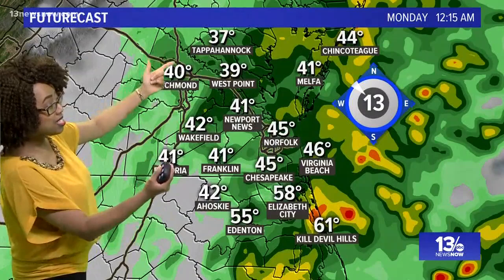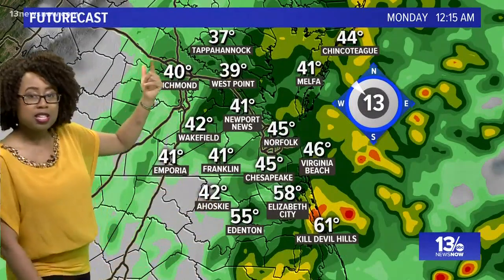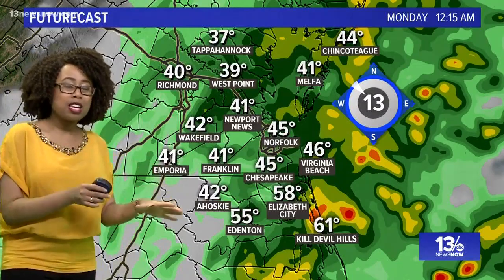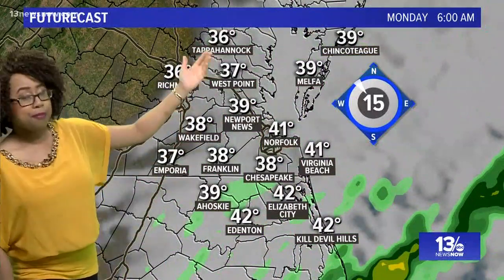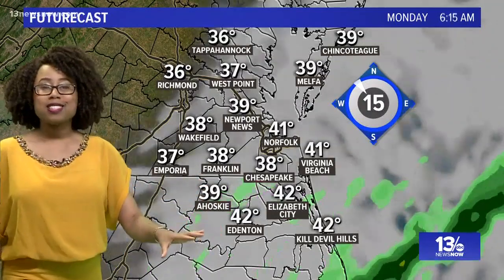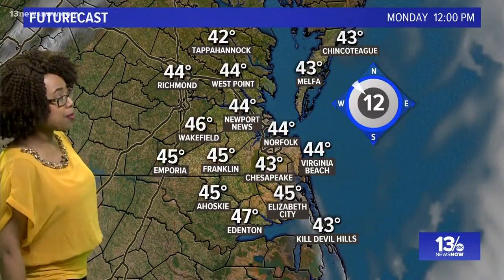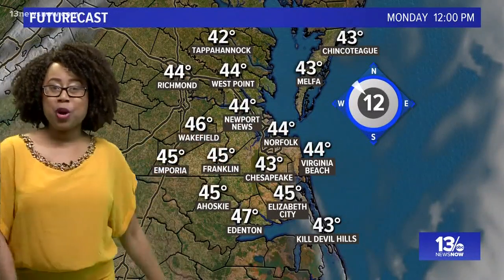Everyone's dealing with the rain still after midnight, but maybe just a little bit lighter. Even just hearing some of the rain on top of the roof here at 13 News Now kind of letting up just a little bit, so we can expect that pattern to continue across the area. By 6 a.m., we're dealing with mainly dry conditions, at least falling from the sky. A few isolated showers, maybe a leftover storm pushing out to sea, but by noon tomorrow, Jacqueline, look at this. Sunshine is what we're expecting.